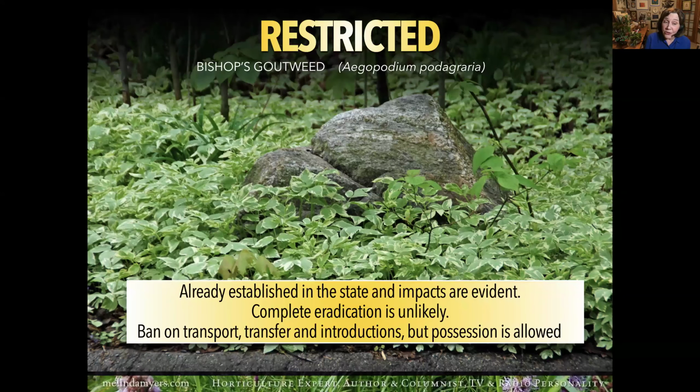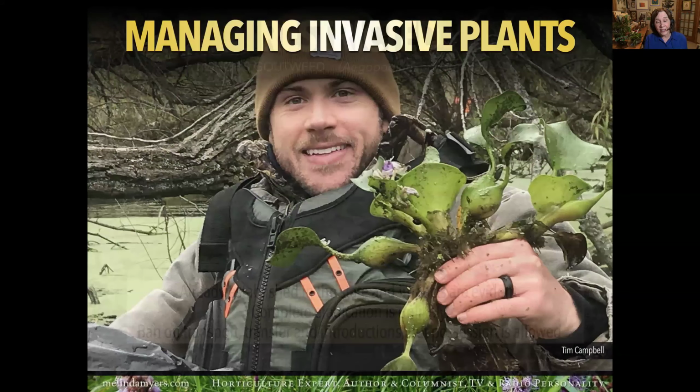Restricted plants, and hopefully you don't recognize this Bishop's goutweed, but it's a popular ground cover that's been around for decades, but it has invaded our natural areas. And so these plants are already here and they're already established in the state. So we're not going to be able to get rid of them 100%, but we can reduce the impact by trying to manage those, not allowing more to come in. So there is a ban on transporting them, sharing them, introducing them, and selling them here in the state where they're restricted, but you're allowed to keep them.